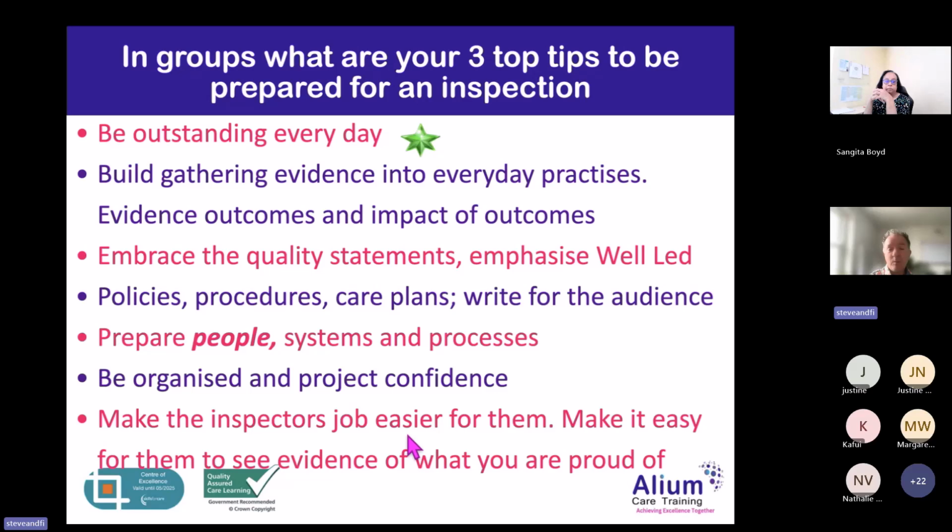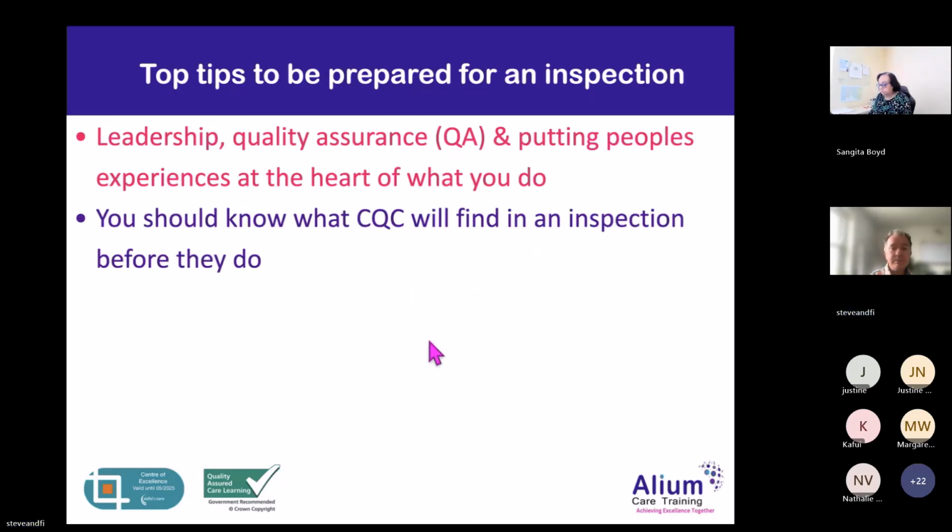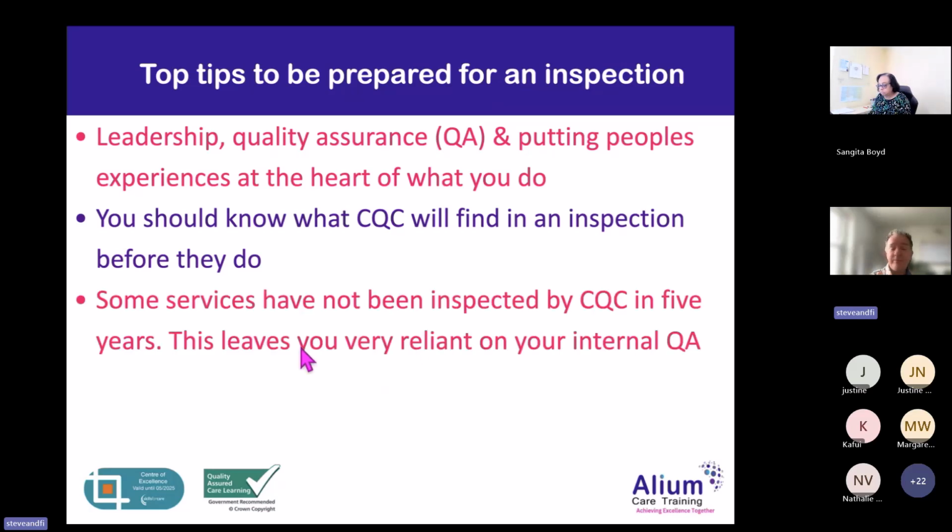They come to your service wanting to find evidence that you are good at what you do in relation to the quality statements. And when they find evidence of good, they want to find evidence that you're outstanding. Make it easy for them to do that. Put people's experiences at the heart of what we do, and quality assurance. Those of you who are familiar with how CQC define what well-led is will know that the first sentence of that definition pretty much says quality assurance, quality improvement frameworks. If we've got our own quality assurance working really well, that tells us how well our services are performing. That means we know what CQC will find in an inspection before they do. When they come, no surprises.